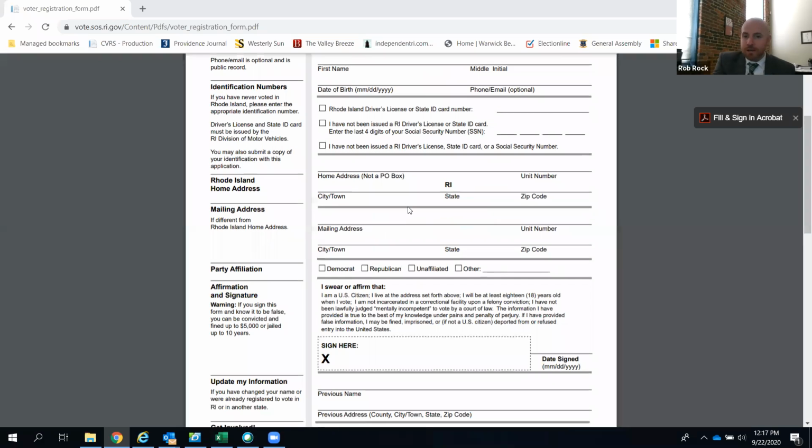The next section is, again, very, very important: the home address section, your residence address. It's very important to note that this must be your residence, even if you do not get mail at your house. There are a lot of folks that have a P.O. box, for example, and don't get mail at their house. You still need to provide your residence. You'll notice in parentheses it says not a P.O. box. They would put down their residence address, because where they physically live, where their house is located, is going to determine what polling place they go to and what ballot they see on election day. So they have to provide that residence address.